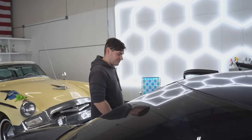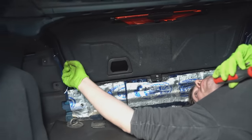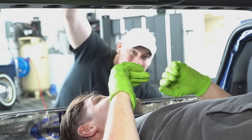A lever? Lever. A lever! Climbing in here. This whole beauty panel is just held on by Phillips screws. So now we got everything out and it should just pop right out. Open it right up. Whoa!